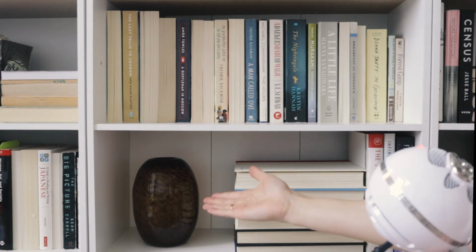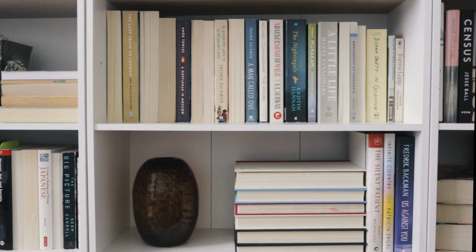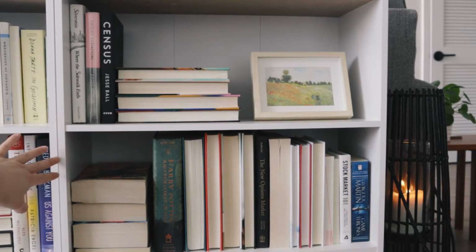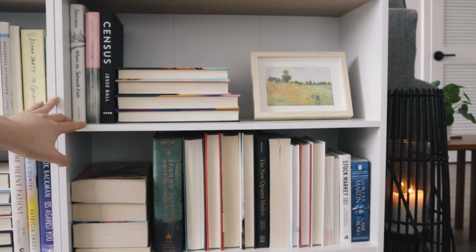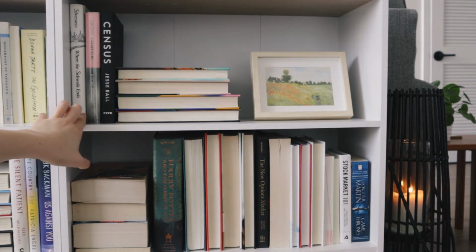But yeah, there's that. I have this little vase here that I got from Goodwill just to kind of fill up the space, I guess, make it less awkward looking. But yeah, that's this area. So now we have this section, which is kind of a continuation of the general fiction with the exception of this, just because it's a hardback.